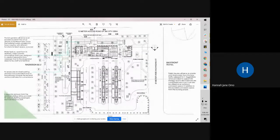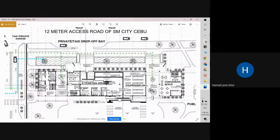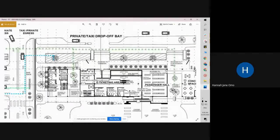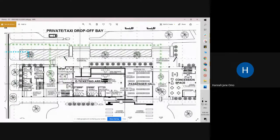Moving on to the ground floor plan. As I've mentioned before, we have here two pocket gardens, which will serve as air pockets to permit flow of air despite its rectilinear form. The building is subdivided into three massing: the bus stop area, this one, and then the terminal stop area. This one is the stairs, which connects to the upper level.